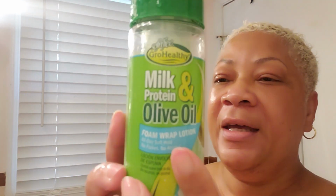And once that's done, I take my Soften Free Grow Healthy Milk Protein and Olive Oil Foam Wrap Lotion. I'm not wrapping my hair, but pretty much this is kind of like a styling lotion for me to help lock everything in place and taper down any little spiky hairs I might have, or make them spikier, depends on what's up.